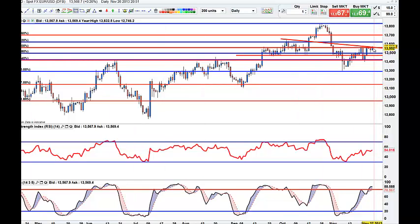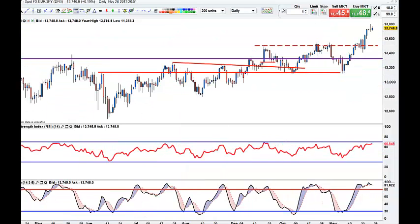Euro has had a good day. Hammer light bar, close above. This looks as if this could really get motoring. I think that's actually a very strong setup. So a pullback to 135.50 tomorrow with a stop under 135 is a good place to get long, and the euro yen is very similar to the pound yen.